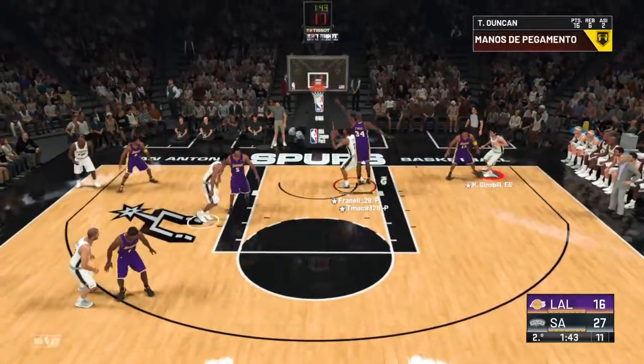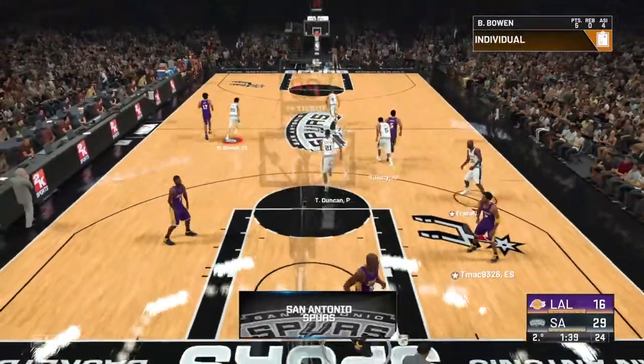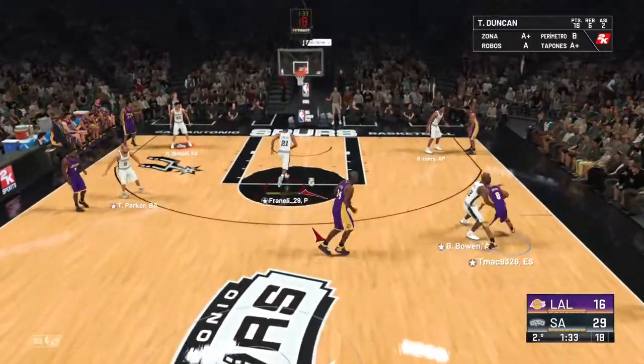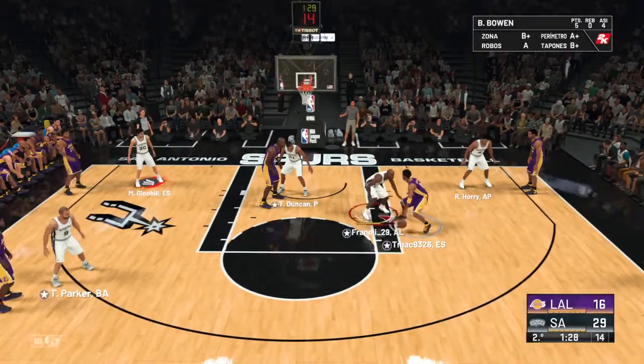Down low. Here's Duncan. Hits the layup after the sweet pump fake to freeze the D. He's got 18. This run has been fueled by their Matador defense. Time now to hear from our reporter, Allie LaForce.